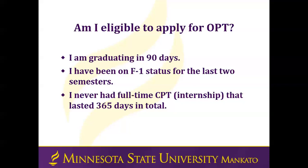The last thing to ask yourself is, have you done more than 365 days of full-time CPT? If you haven't, great. If you have, that would be an issue, but that's something the Kearney Center advisors take a look at when we do CPT, but keep that in mind. We can take a look to ensure that you haven't gone over the 365 days, but you can also look at previous CPT I-20s to find that information if you have any concerns about your CPT time.